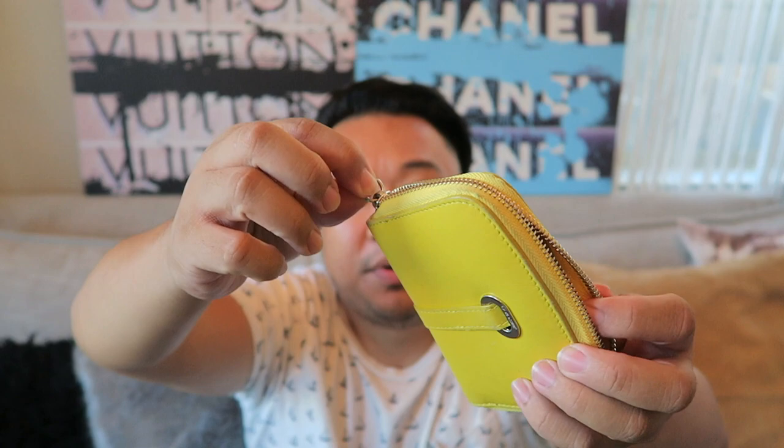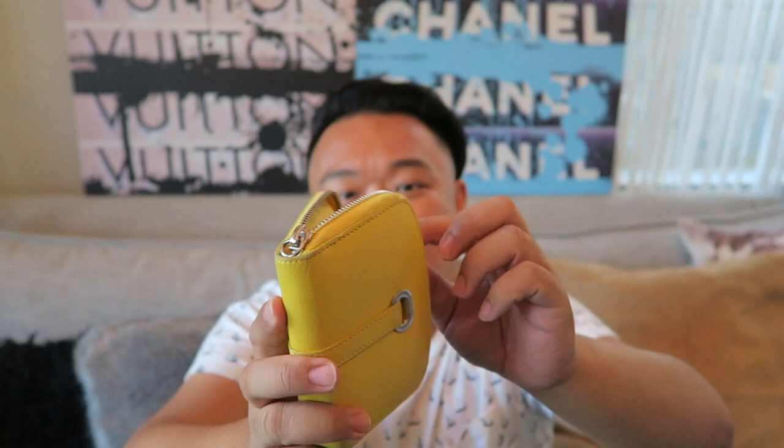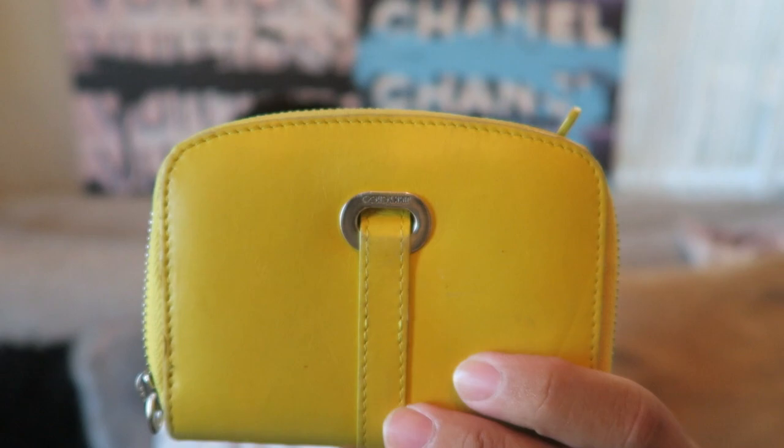And the little zipper pull is broken. Another one could easily be attached. I'm just going to put another one on there really easily. I probably just put a cool little leather zipper pull on here. And I think that'll look really cool. And then just clean it up because it does have a little bit of staining or marks on it. But the leather is so soft and so gorgeous.